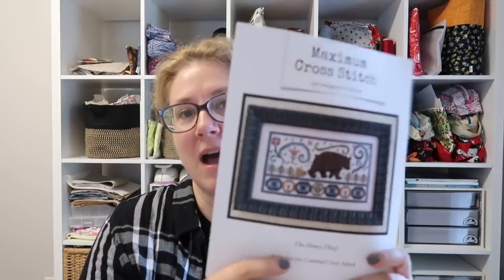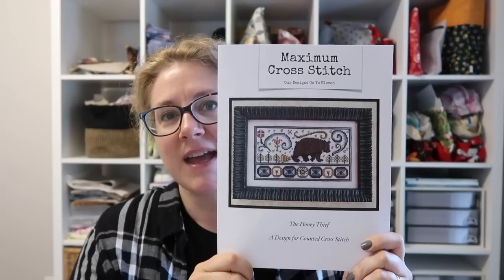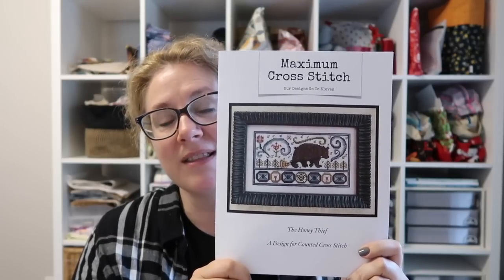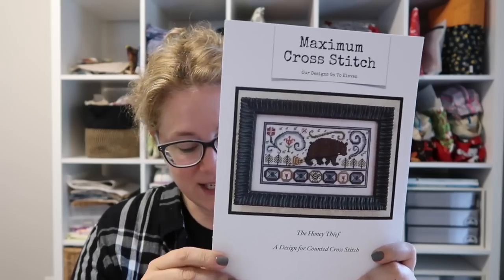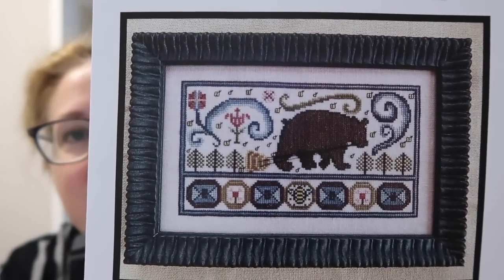There is the pineapple thief, which is a monkey stealing a pineapple. And then there is the honey thief, which is a bear stealing, you know, a beehive. I mean, how cute is that? It's so lovely. The details in this chart. I just think Ellen knocked it out of the park with these charts.